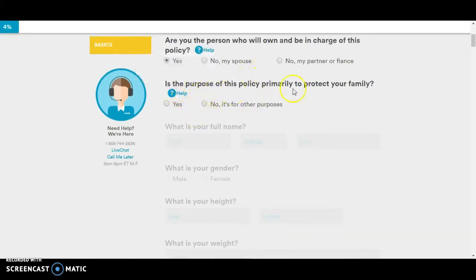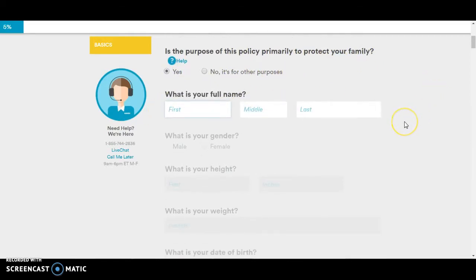Only the owner can do it, and you don't necessarily have to be the owner. Okay. Is the purpose of this policy primarily to protect your family? For me, yes, it is. I definitely want to protect my family. I think that's very important. I think family is very important.